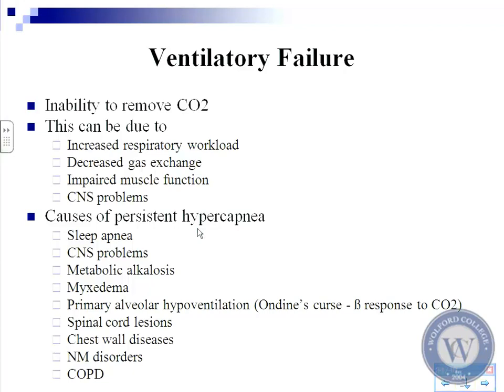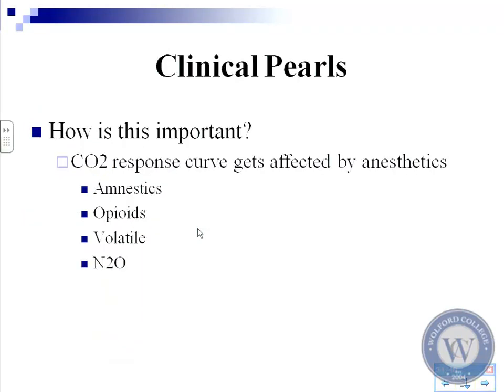Things that will cause persistent hypercapnia include sleep apnea, central nervous system problems, metabolic alkalosis, cerebral edema, and coma. Primary alveolar hypoventilation, called Ondine's curse, is also a cause, and a typical example is high-dose narcotics. Spinal cord lesions, chest wall diseases, neuromuscular disorders, and COPD can also all end up causing ventilatory failure. Clinical pearls. How is this important? The CO2 response curve is affected by many things: the amnestics that you give, the opiates, the volatiles, and nitrous. But they all work slightly differently on the respiratory drive center.